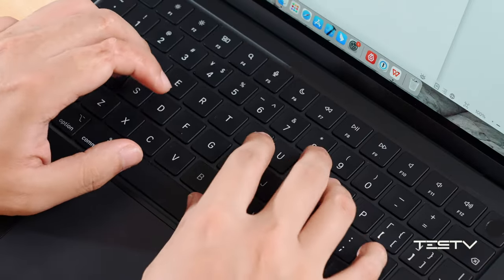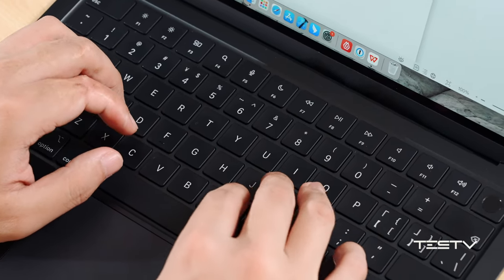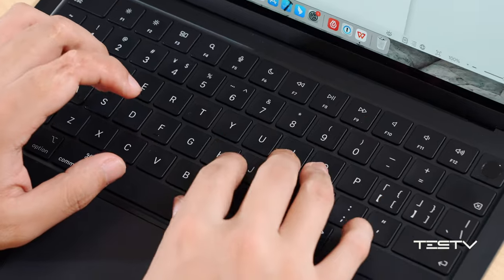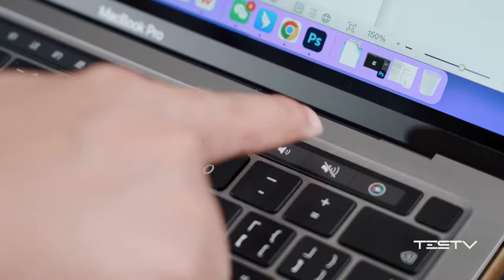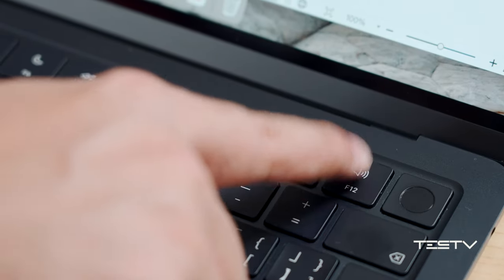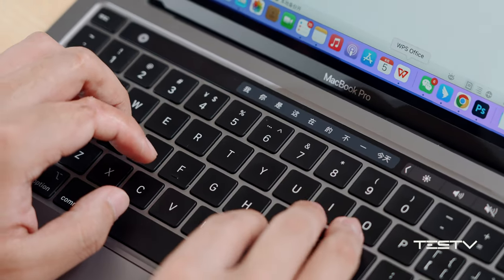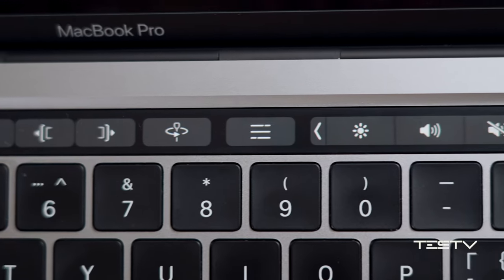Compared with the 13-inch M1 MacBook Pro, the keyboard is more responsive and more clicky. There's less low-frequency sound, but more high and middle-frequency sound. The touch bar is gone. The slide volume adjuster switches back to keys. But I like it, because the touch bar is just a fancy useless thing. I've hardly used it in the past few years.